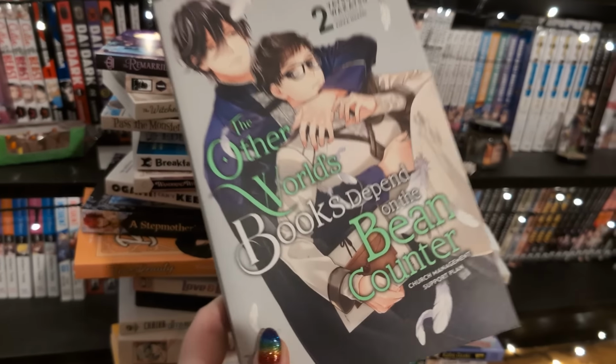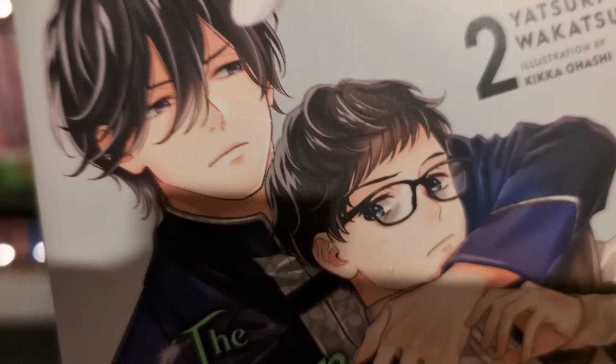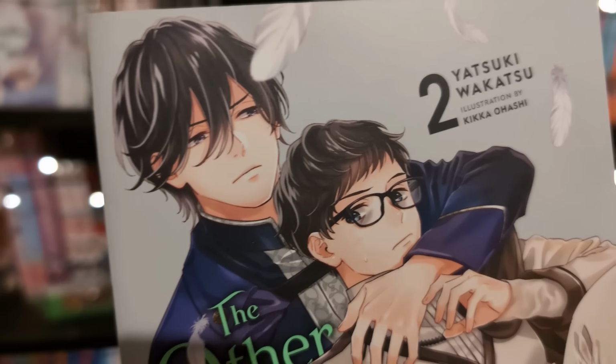And also obviously there was the best single volume in this haul, which is the Beanie Boys. Look at them in the shadow of my phone, how beautiful they are. What is that little face? What is that little face?